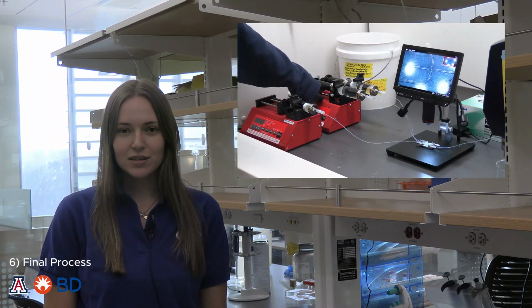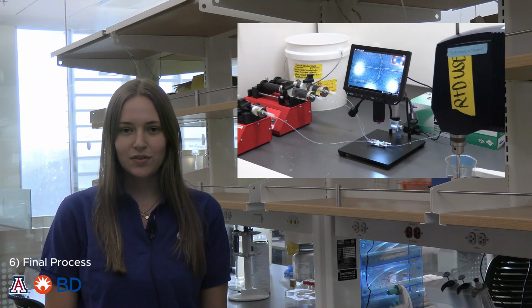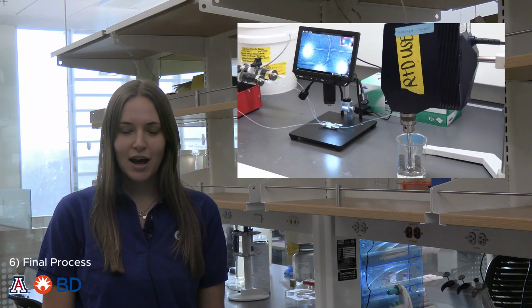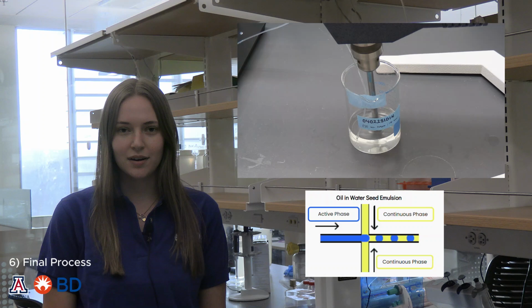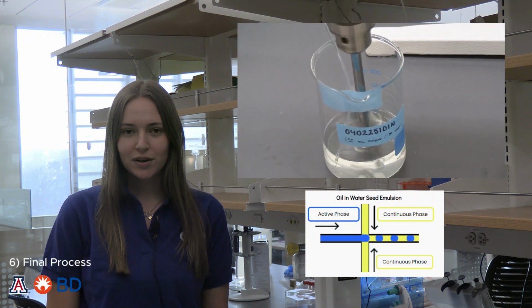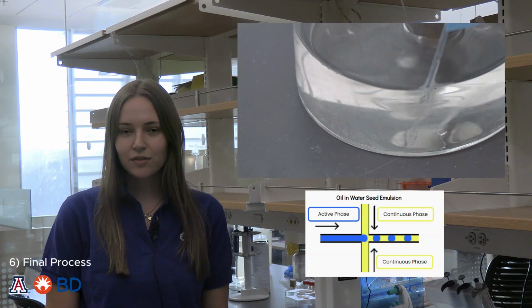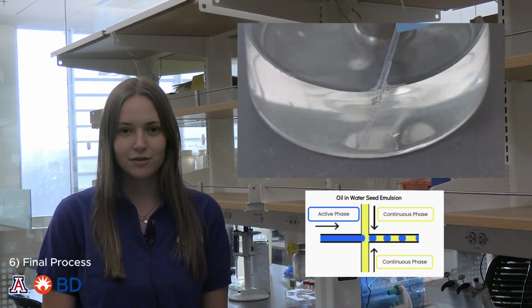The continuous phase flows at a faster rate than the active phase, so when in the chip, the continuous phase cleaves the active phase, creating bubbles. Due to the hydrophobic and hydrophilic tendencies of the two phases, they won't mix together and the bubbles will remain intact. Flowing through to the output where the overhead stirrer is, the microparticles are stirred so that the solvent has time to evaporate. Once the solvent has evaporated, our microparticles have solidified their structure and are ready for filtering.